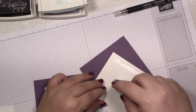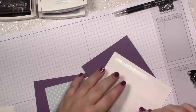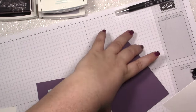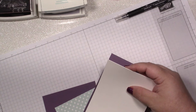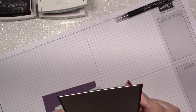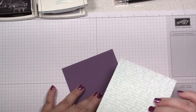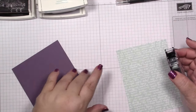I'm not gonna stamp any words on this. You're more than welcome to, and I think I've mentioned in many videos that I tend to not stamp the inside of my cards because a lot of times they either go to customers as thank yous, or I tend to have big handwriting. If you've watched any of my playing with me's, you probably know that my handwriting is kind of big and pretty messy. And I have a piece of the designer series paper stack that measures 4 by 5 1/4. I want the polka dots on top, so let me go ahead and adhere this down.